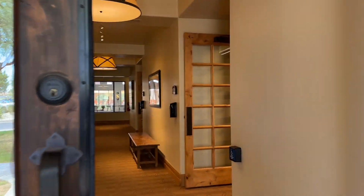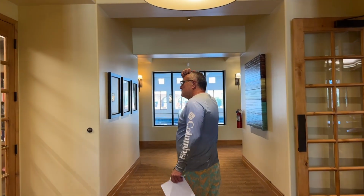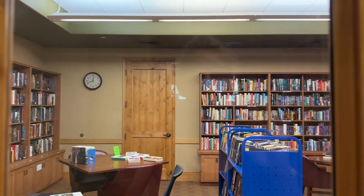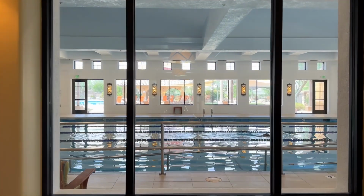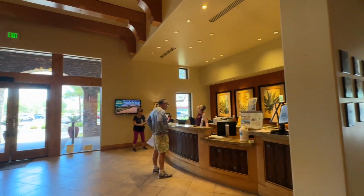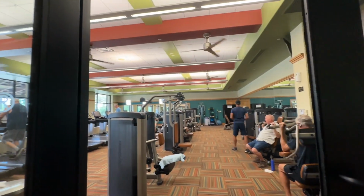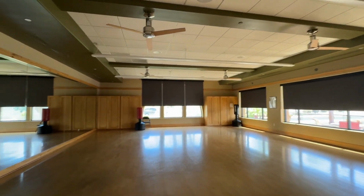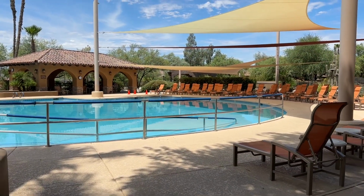Here we go. We're coming into the fitness facility, I think. Library. Oh, nice. Here's the indoor pool. Here's the main entry. The front desk. Indoor gym. Wow. Oh, goodness. Look at that. Here's the outdoor pool.